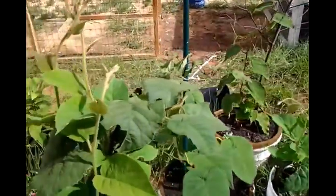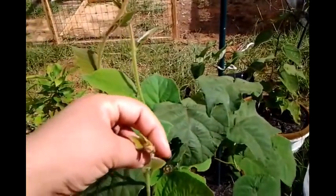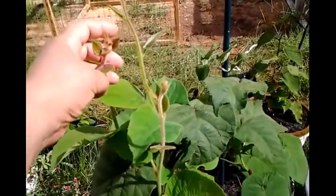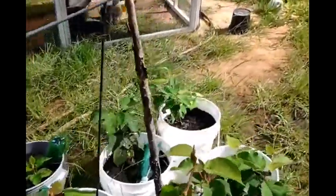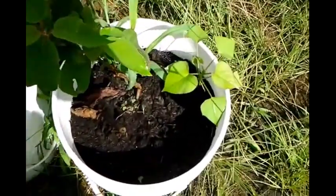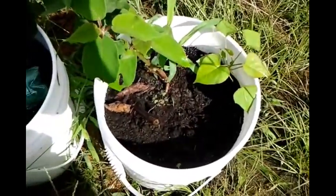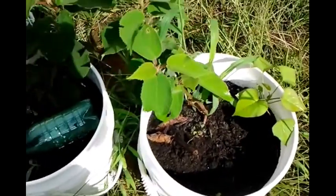Still no blooms on these. I'm hoping that maybe that's the start of some blooms. I don't know, or just more leaves. But we've got one that's also growing potatoes. I need to cut that out because, as much as I like the potatoes, I really want to get these kiwis going.